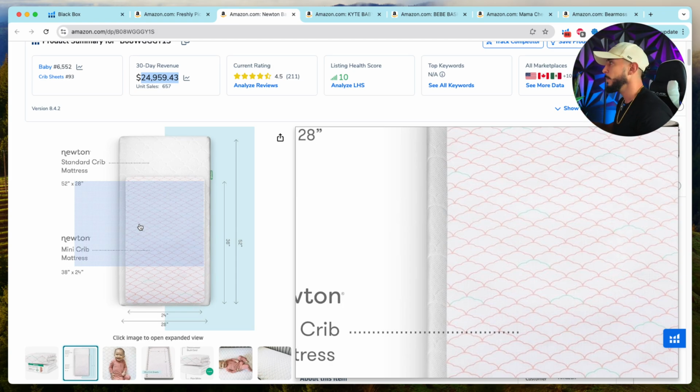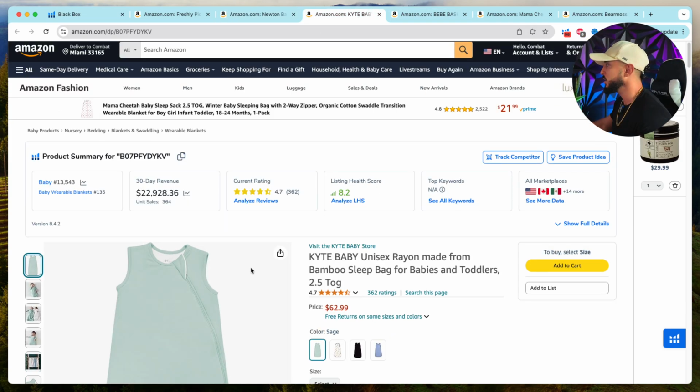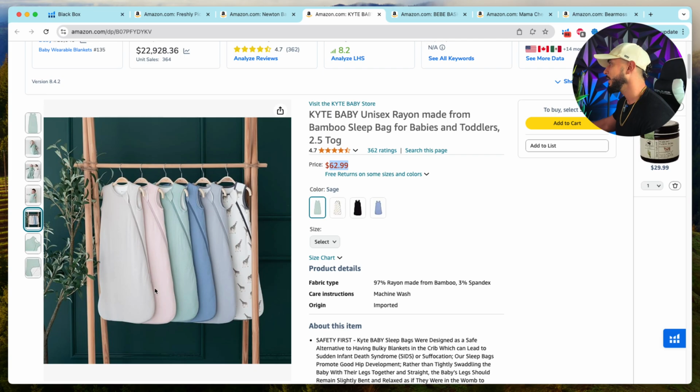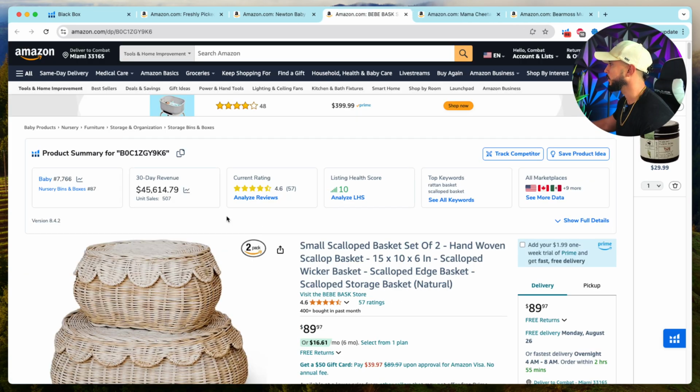You can sell this. There's so many opportunities when it comes to baby products. I really like baby products because it just does very, very well. So this one here is selling for $63, which I find very, very expensive. For a beginner, I'd probably stay away from this one. Let's pass on this one.